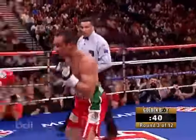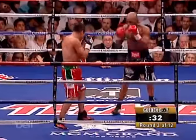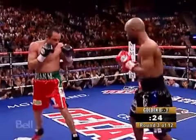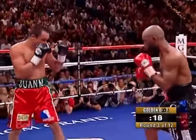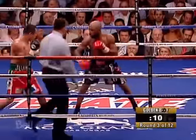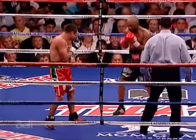They're both missing a lot more than in Atlanta, I think, in part because they both have a healthy respect for what the other guy can do when he counters. Yeah, there hasn't really been a solid shot thrown in this fight yet. A lot of action. Good body shot from Marquez, but he had a reach. Long right hand, just got there by Marquez. Coming down to the end of round number 3.